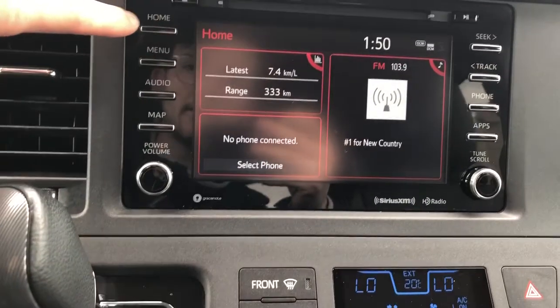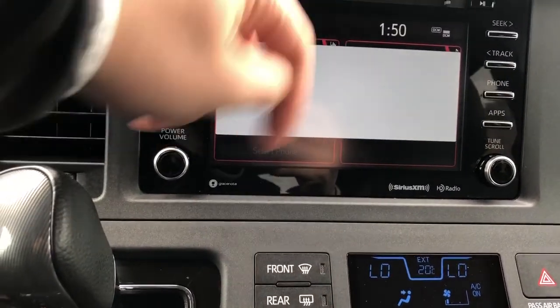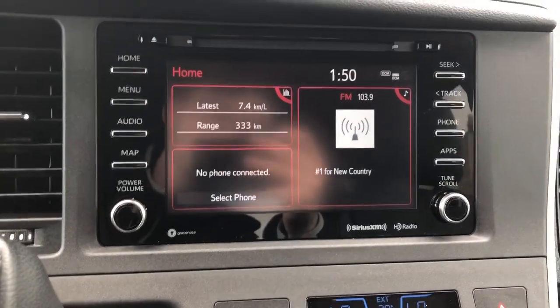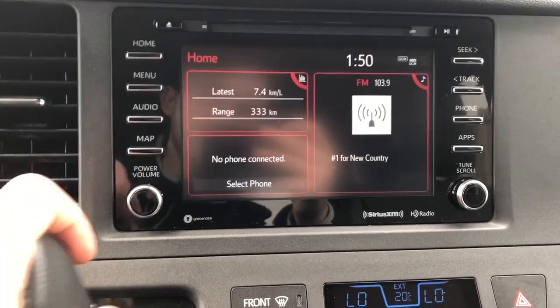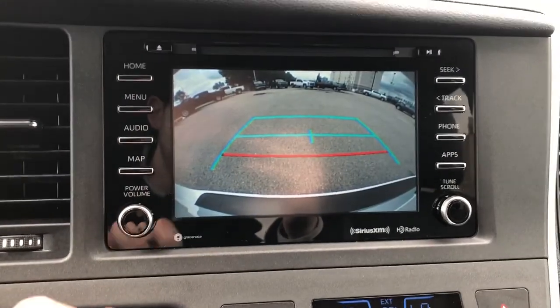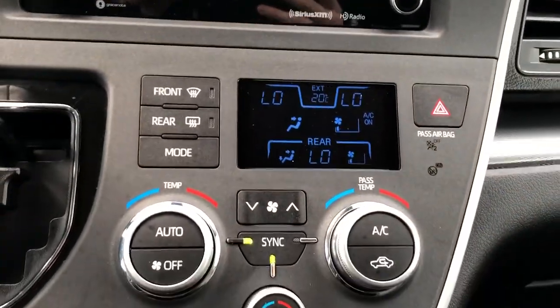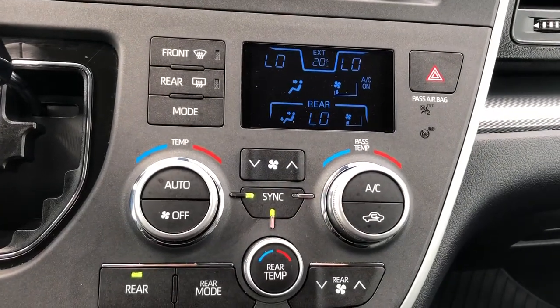Infotainment screen, you can see we have our home, menu, audio, and map option. And we have the navigation app installed, and we also have our phone applications off to the side. This infotainment screen also comes with Sirius XM. And we have our integrated reverse camera, dual zone climate controls, and rear climate controls. So we have the 3 zones in the vehicle.